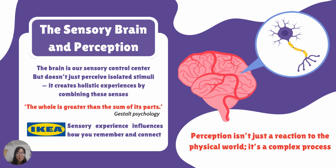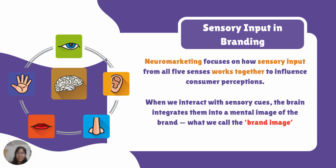Perception isn't just a reaction to the physical world, it's a complex process where the brain interprets sensory information and creates an emotional connection that shapes consumer behavior. Neuromarketing focuses on how sensory input from all five senses works together to influence consumer perceptions, as I have said above. Think about it. Like how a scent in a store can evoke a sense of comfort in you, or how the Circle K doorbell sound can stick in your mind, becoming synonymous with the brand itself. When we interact with these sensory cues, the brain integrates them into a mental image of the brand, what we call the brand image. The brand image influences our purchasing decisions and shapes our emotional connections to the brand. Over time, these associations help build brand loyalty.